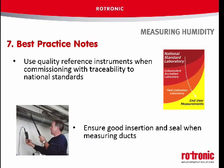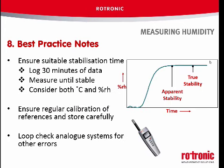If you're working in ducts, ensure good insertion and good seal for when you measure those ducts, and let things settle down. I think I mentioned stabilization time. Sorry, I'm skipping through this, but I'm conscious of time.